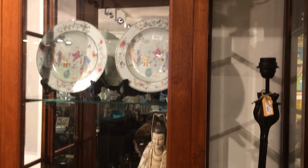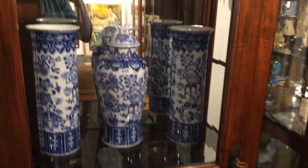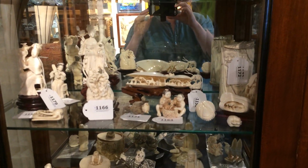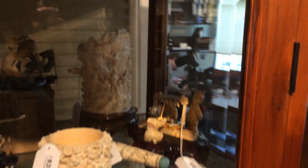So we have visited a lot of different countries. Here we are back in China with the laughing Buddhas, as you can see. Here we're in France with an Art Deco boudoir. Then we see a lot of blue and white porcelain. We're going to take you to another part of the sale, which contains again a lot of ivory. It's antique ivory, so we of course conform to the CITES regulations.